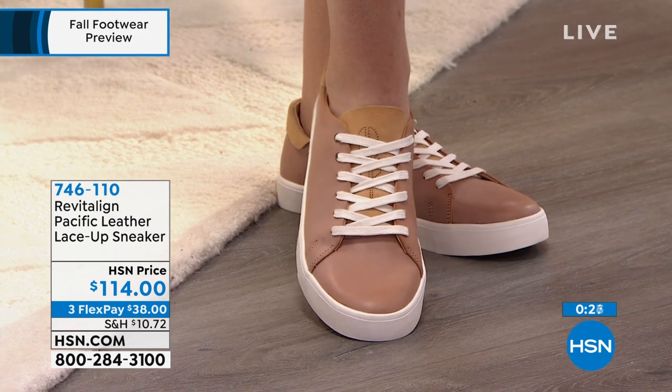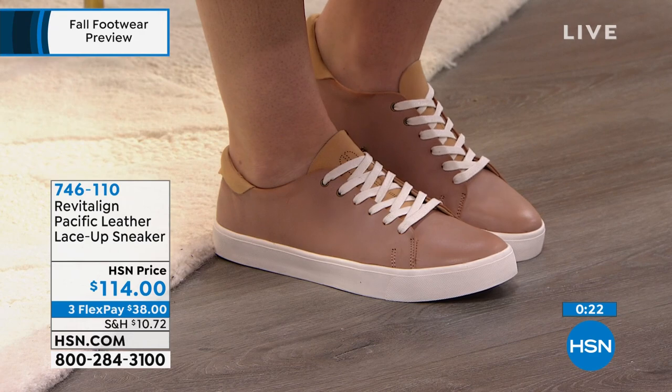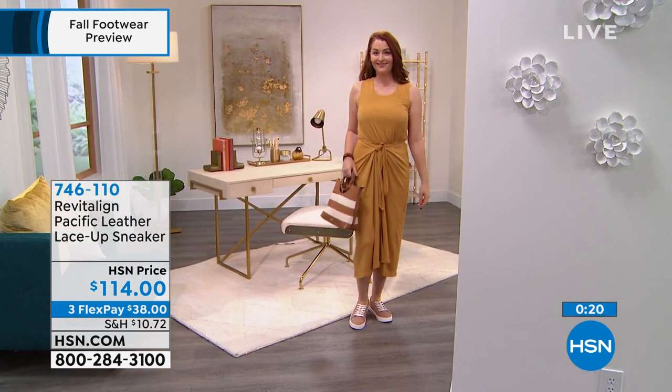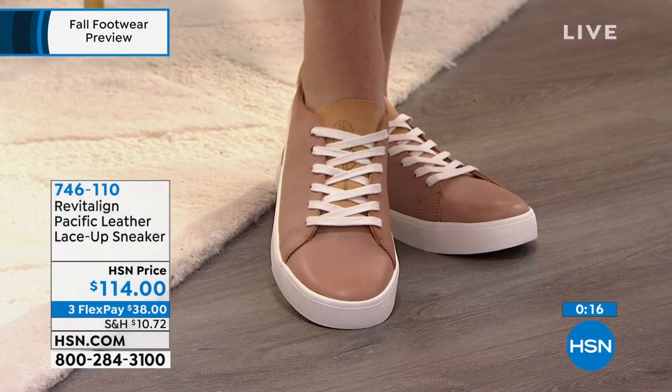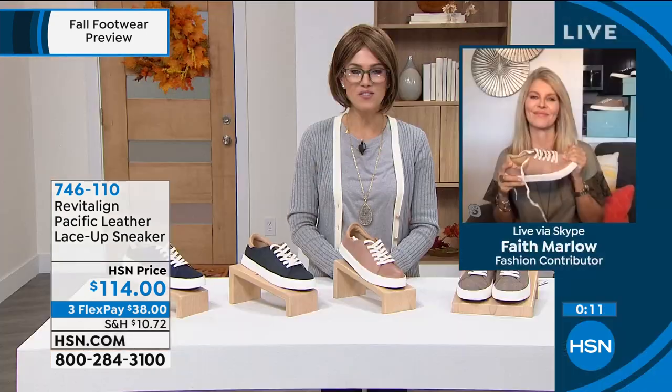$38 gets it home. Sizes start at size 6. We have whole and half sizes until 10, 11, and 12. This is all about the alignment and that APMA seal of acceptance. So if you've been looking for something that helps your feet feel healthier and less pain and discomfort all day, definitely try these out on a FlexPay.